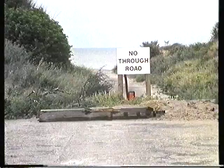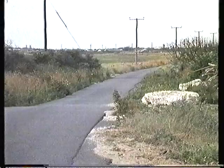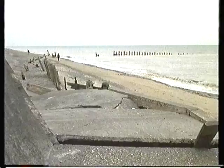Since the dramatic breach of this road in 1991, the community on Spurn has held its breath. Beside this fragile tarmac strip lie the mud flats of the Humber estuary. If the new road succumbs to the tides, there's nowhere else to go. On this beach, we now have sand. And records suggest that that was never so.